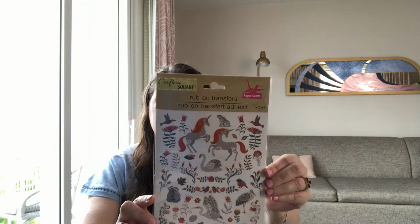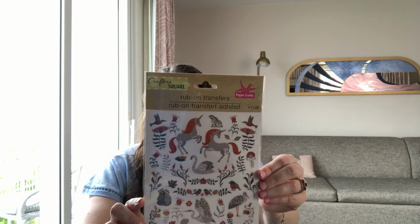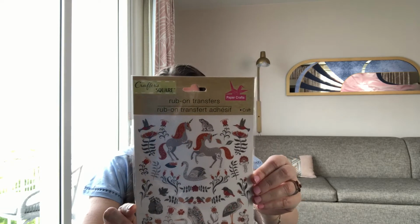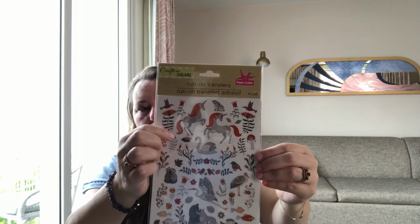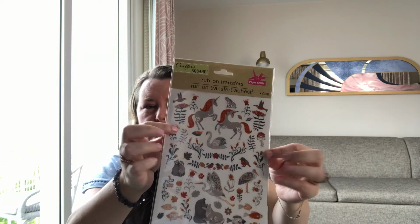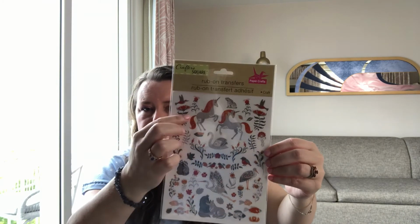I also got these gorgeous transfer type stickers, and these are just absolutely beautiful. I love these unicorns. They look very Celtic, more European in style.